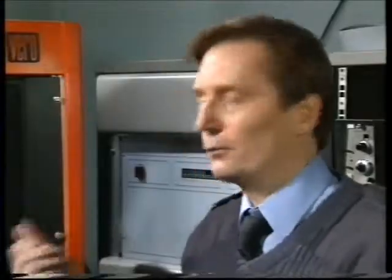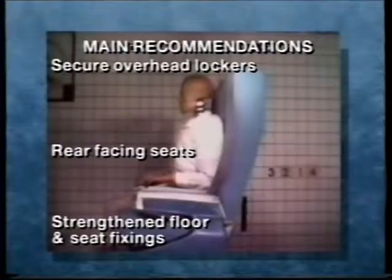So there you have my three things. Better floors designed to a dynamic requirement, rearward-facing seats, again designed to a dynamic requirement, and improved fitment for overhead locker doors and improved attachments for overhead lockers so that, again, they can resist the dynamic loads that are applied in certain types of crashes. Wing Commander Anton, thank you very much.